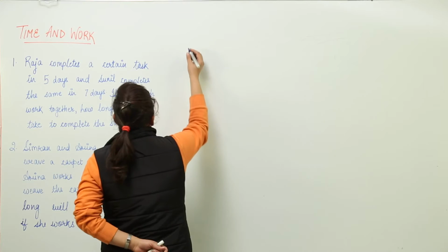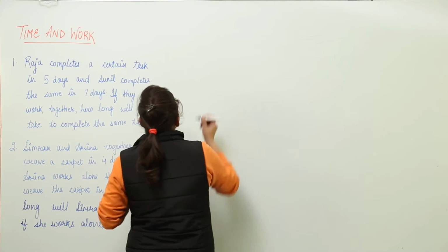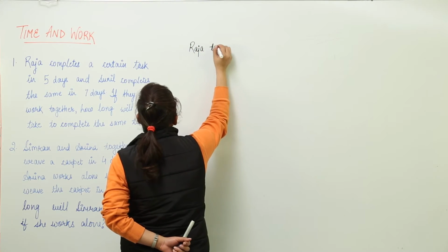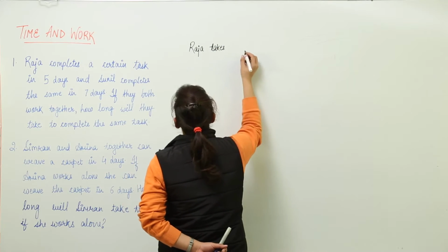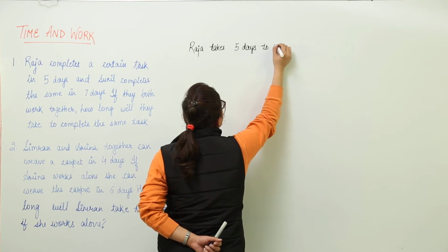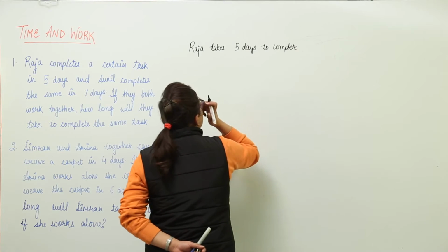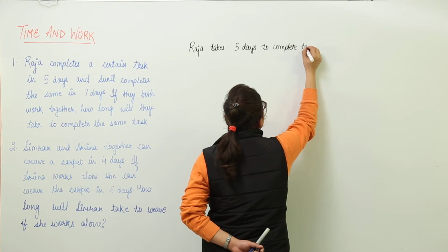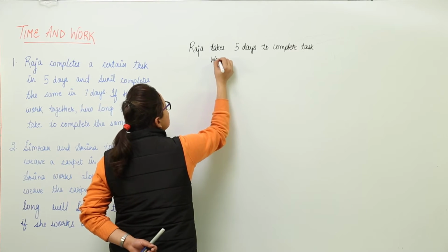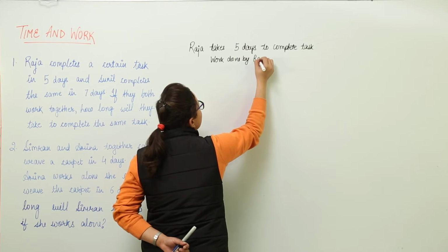Let us first write down the time taken by Raja to complete the task. Raja takes 5 days to complete the task. Now we will write the time taken by Raja, that is 5 days, like this, and the next step will be to find out the work done by Raja in 1 day.